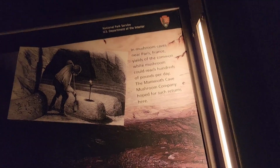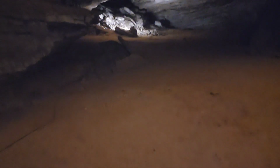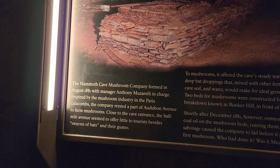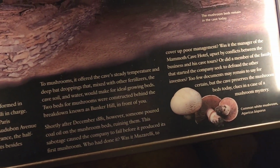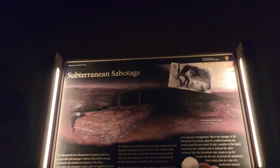In the mushroom caves near Paris, France, yields of the common white mushroom could reach hundreds of pounds per day. The Mammoth Cave Mushroom Company hoped for such returns here. So they tried to open a mushroom operation, mushroom grow operation. These guys are some hippies.